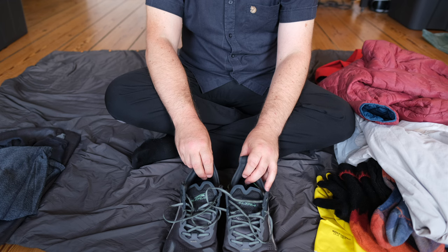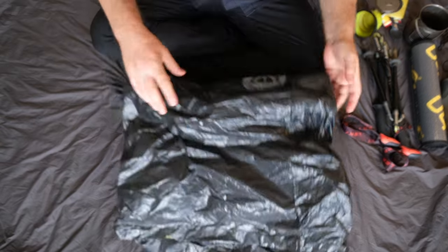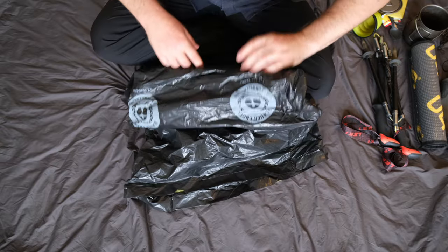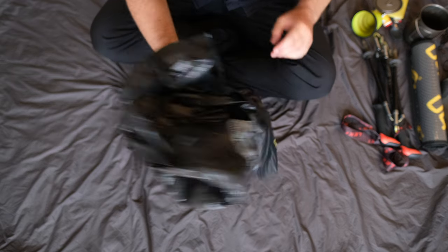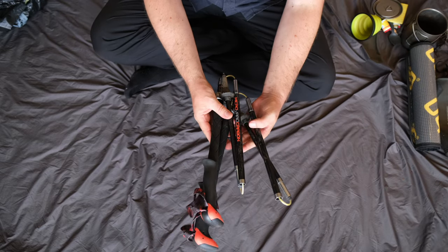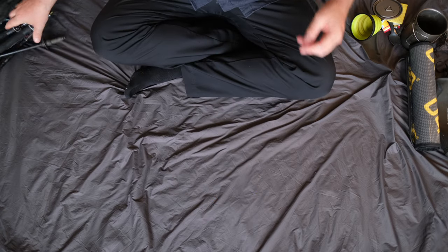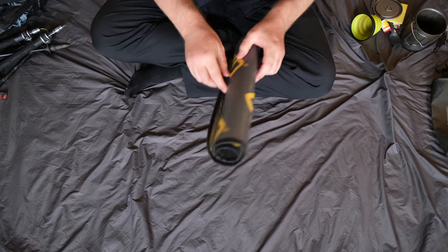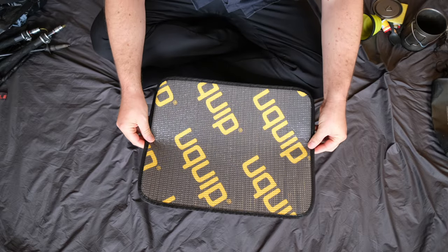Okay, now on to some more things. For extra water protection, I'm going to wear this trash compactor bag. Just a plastic bag. Keep all my stuff in there, and usually works really well. Trekking poles. I have some Leki Vario Carbon trekking poles, very good to have in Iceland. I got a little seat pad just to keep my behind dry.